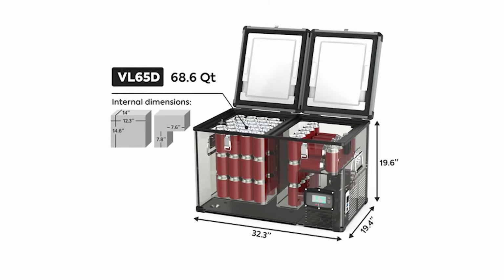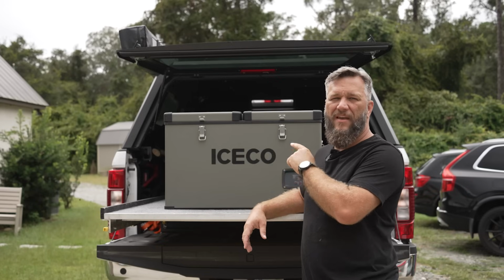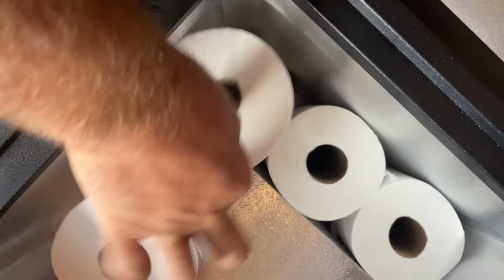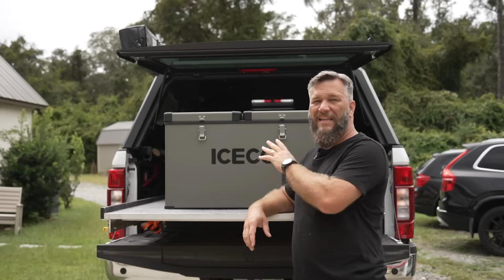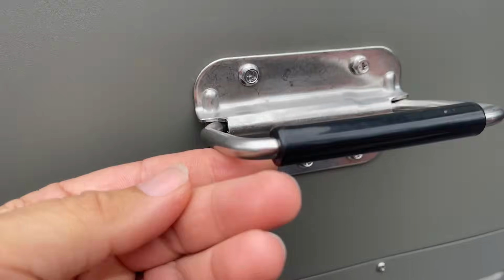This one can hold up to 102 cans and 50 water bottles. It's actually 68.7 quarts of capacity. I know some of you are wondering, and yes, it will hold 37 rolls of toilet tissue. Your mileage may vary. I like the simplicity, like the metal exterior, metal lid locks, and the metal handles.